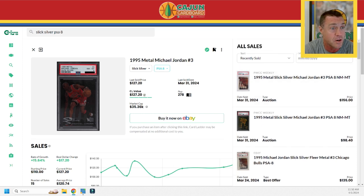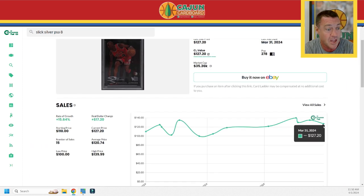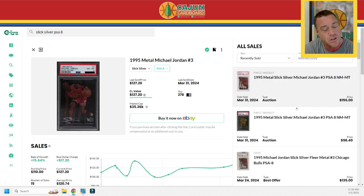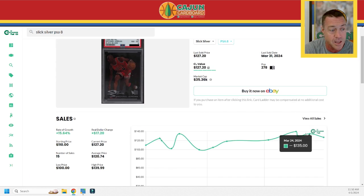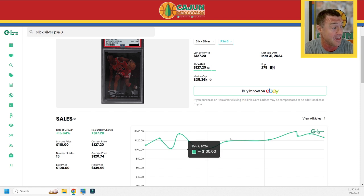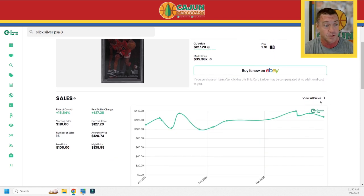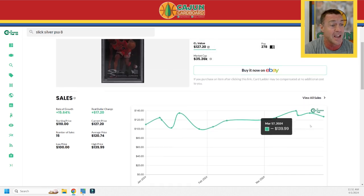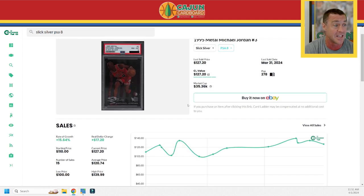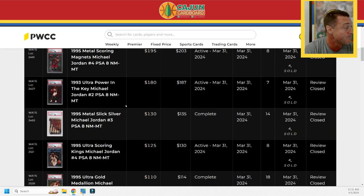Let's look at the chart. 156 is pretty good. That's not it. Again, Card Ladder averages. Mine sold for 156, but since another card sold that night, they take 156 plus 98, divide it, and that's where you get the 127. So the graph's going to be a little misleading. 156 is higher than anything on this screen. So my card is somewhere up here by the sales number. 156, 15 sales in the last 90 days. 156 is the highest sale in the last 90 days.